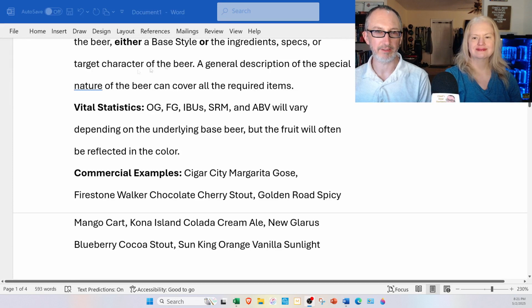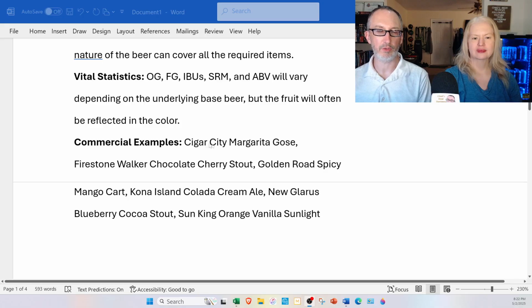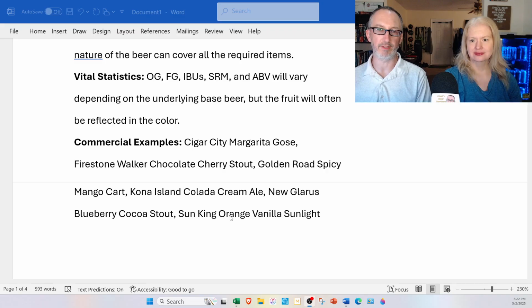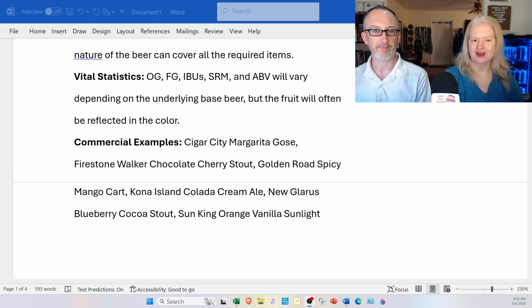Everything is based on the underlying base beer, but the fruit will often be reflected in color. It's a whole range, because when you think fruit and spice, they're counting chocolate and vanilla as spices. So even that would count as fruit and spice. That's a broad range. It could be pretty much anything, even salt.